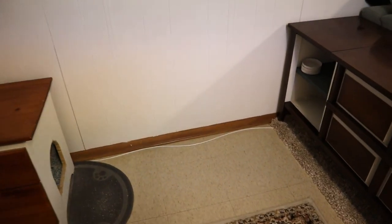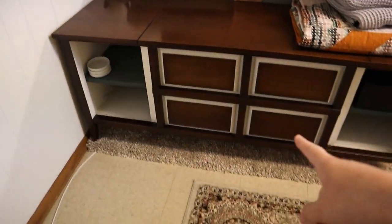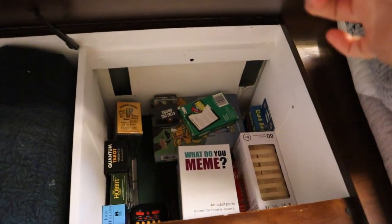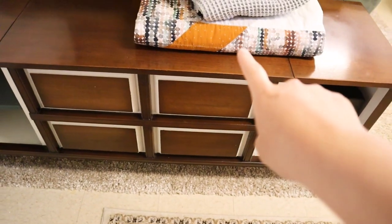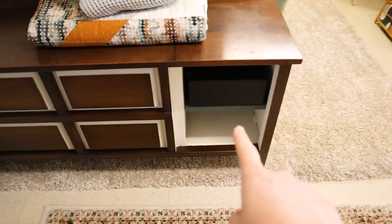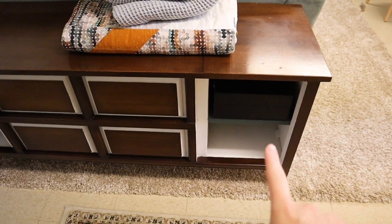And then this used to be a record cabinet, and it opens up. I'll just show you guys here without hopefully knocking all these over. It opens, and we've got some extra quilts in there, and then a bunch of games that we love. And I've got these quilts that I'm hoping to put away soon. Someone asked me in one of my videos where I got that quilt, and I actually made it. That's the one that used to be on our bed. My record player's in here.